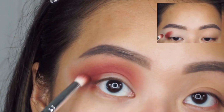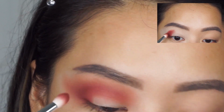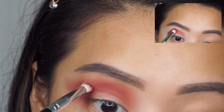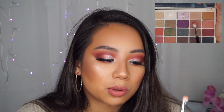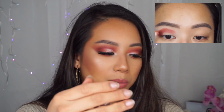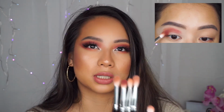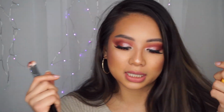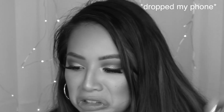I did use all of these blending brushes today to blend out my eyeshadow and they worked a treat. They were amazing. They were phenomenal. Again, I really love how these blending brushes are actually a little bit smaller than the normal blending brushes that I'm used to. So let me just show you some other blending brushes for some comparison. I've got my trusty Dealium Tools just to show you a comparison on how big the brushes are.